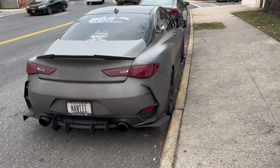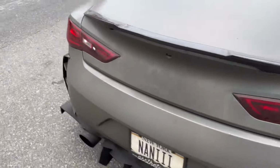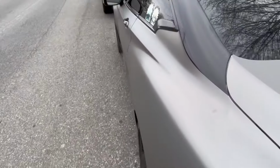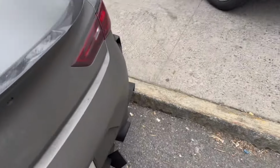Alright guys, we're back at Weird Tire Depot. We're going to be doing an alignment today after installing the rear suspension kit and the front control arms on the Q.